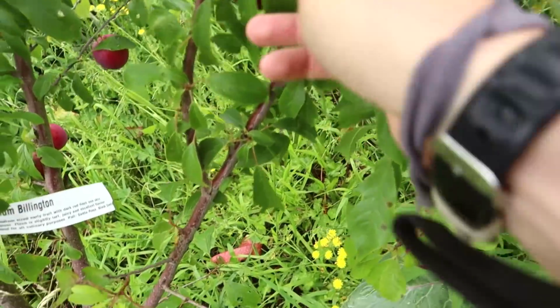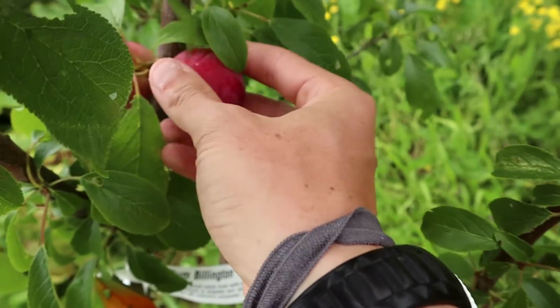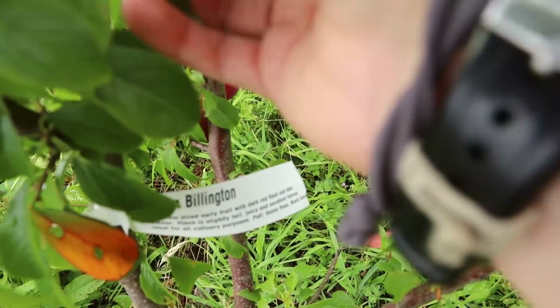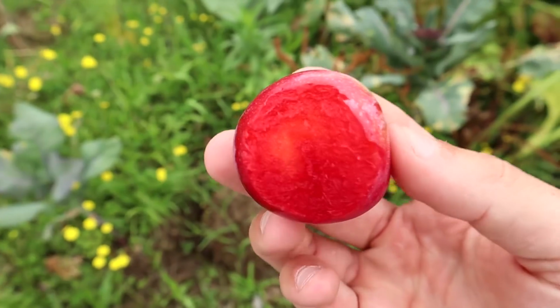We've been waiting all the time we've been here for a plum to be ready, and they're just not playing ball. It's still really hard even though they're nice and red. Might risk it for a biscuit on this one. It's pretty nice.